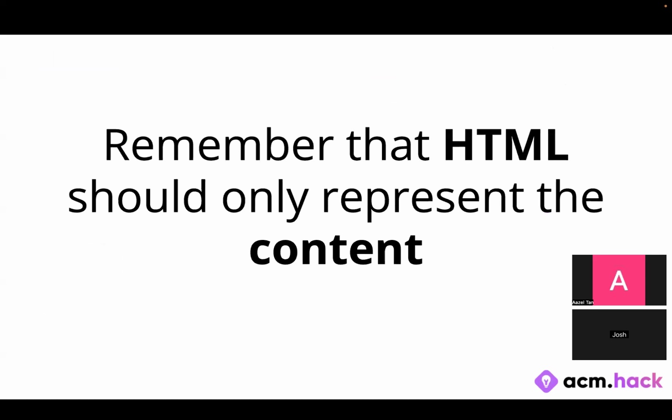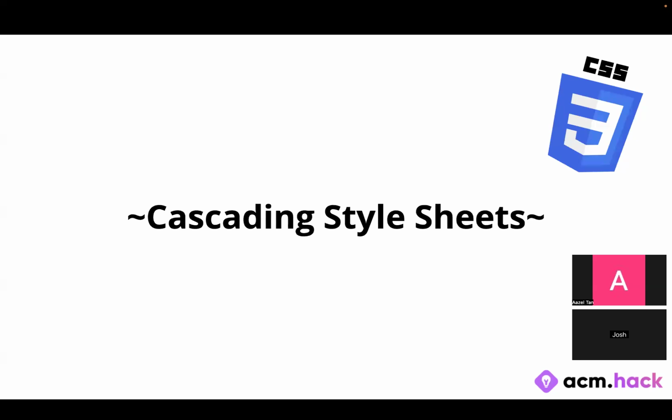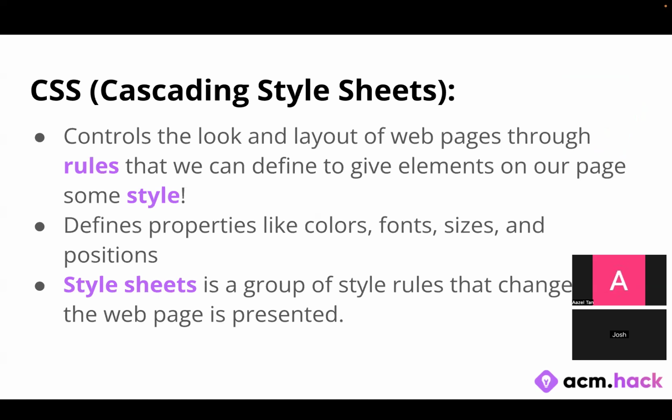Remember that HTML only represents the content. So we can move on to CSS, which creates the rules for the style of the content and how we want to present it. So what does CSS stand for? CSS stands for Cascading Style Sheets. Basically, it controls the look and layout of our web pages through rules that we can define to give the elements in our page some style. So it defines properties like the colors, fonts, sizes, and positions of the things that we have. And the style sheet is a group of style rules that can change the web page that is presented.